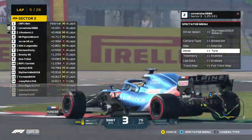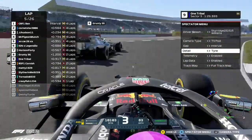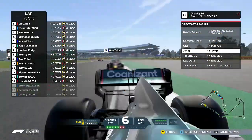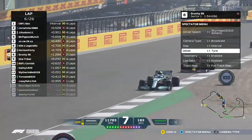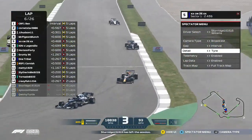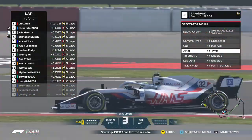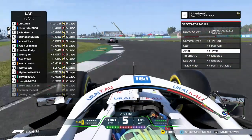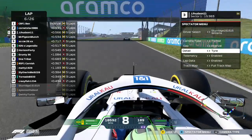Oh, Cornet is looking for the lead. One Tribal is going to try around the outside. He's looking. Oh, he can't get a move, but he's basically pushing Grunty through here. I thought Grunty would be gapping him by now, but it seems not. Did Grunty not have the pace? Storage has left, and he was the host. He was just... Oh, this is good, isn't it? Hopefully the host is the one with good connection.